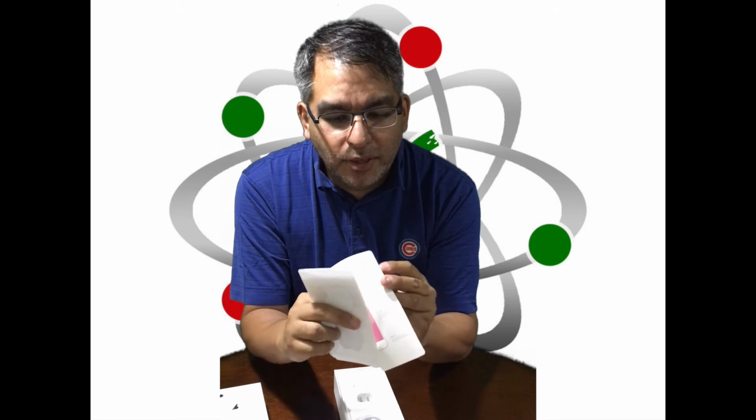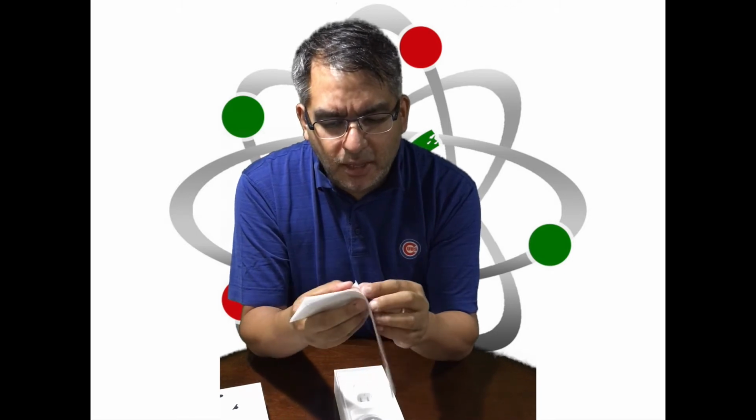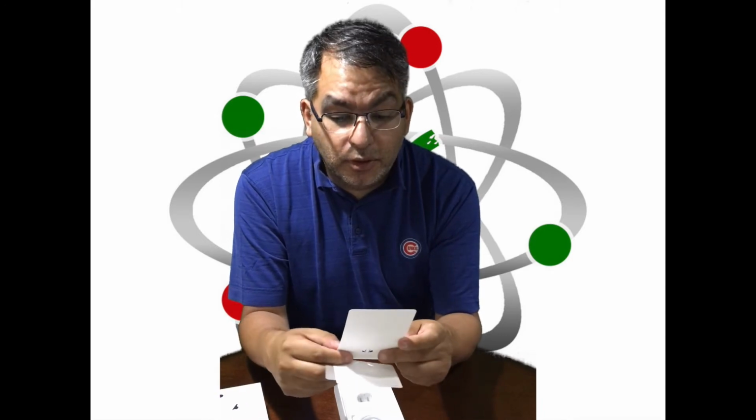It doesn't look like it flips open, which you would think it would because that's how Apple had it last time. Nope, so it's just a little thick piece of paper. It tells you one side to the other side. So then now, hey, look what they're including now.